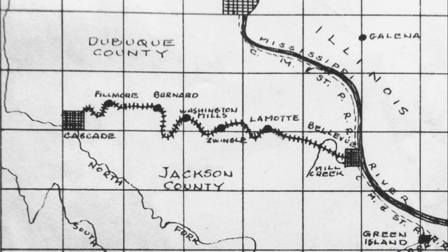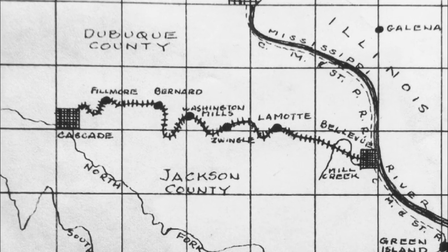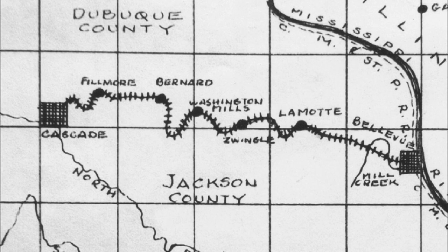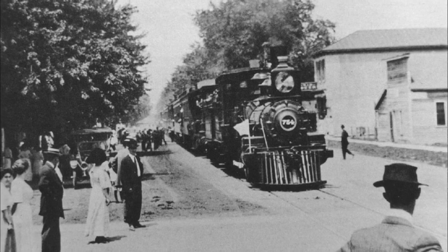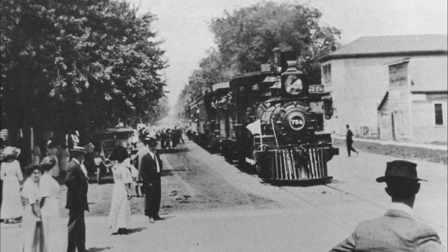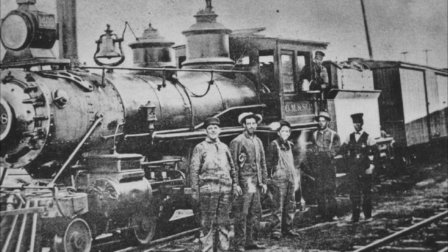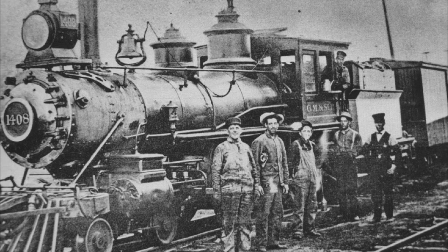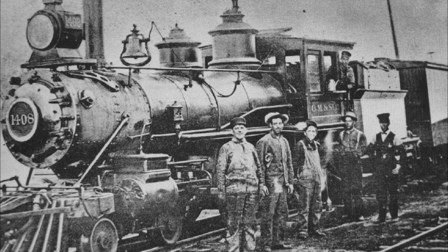So the Chicago, Bellevue, Cascade, and Western Railroad was formed to connect the towns of Cascade on the west and Bellevue on the east, where the 36-mile line would connect with the great Milwaukee Road. The philosophy of many small railroads of the time was that construction of a narrow-gauge operation was the best way to start. You could build a narrow-gauge railroad for maybe a fourth or a third of what it would take to build the same thing in standard gauge.